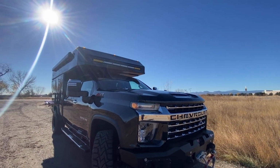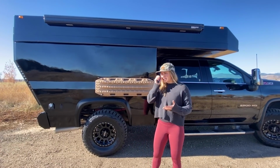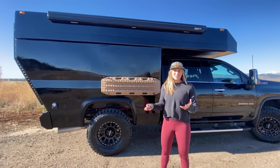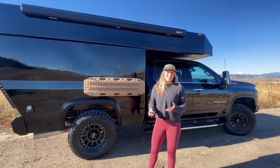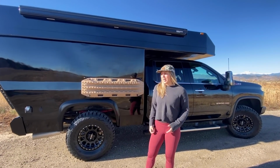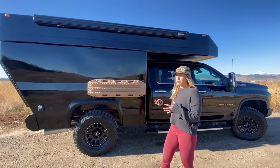Why we moved into doing these truck campers, this model is called the Baja, is because we have built vans for years and we wanted to try something different. We wanted to create something that could take people to destinations that were harder to reach. And so that's why these are built on half, quarter and 110 chassis. They're a little bit more compact.